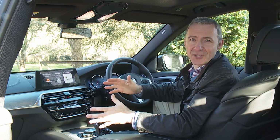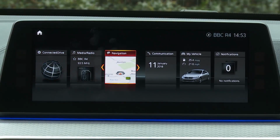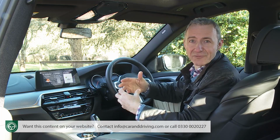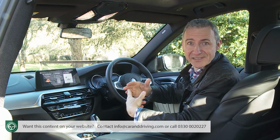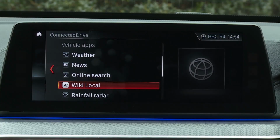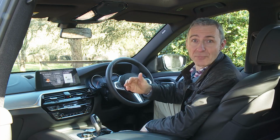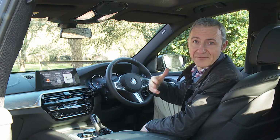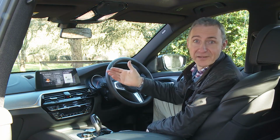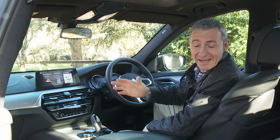Now, we like the simple, intuitive way this works. The monitor's divided into simple connected drive, media radio, navigation, my vehicle, communications and notification segments. The connected drive menu is particularly informative, delivers a range of downloadable apps and access to BMW's suite of online services. Those are designed to enhance your journey by sending you up-to-date information while you're at the wheel. Everything from weather and latest news to a rainfall radar and an online search system. The setup now has more advanced voice control algorithms, so instead of having to give commands like navigation, enter destination and London, you can now just say something like take me to Trafalgar Square. Options include a concierge service and an online entertainment package which will give you direct access to millions of music tracks.